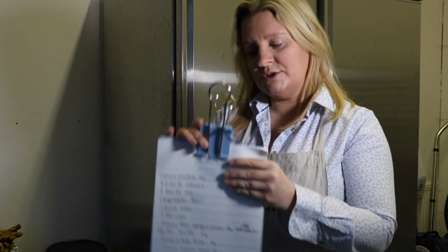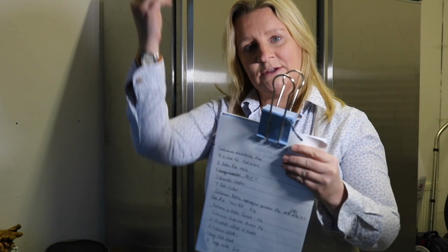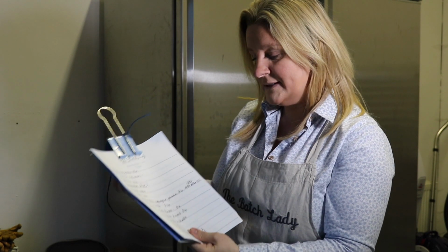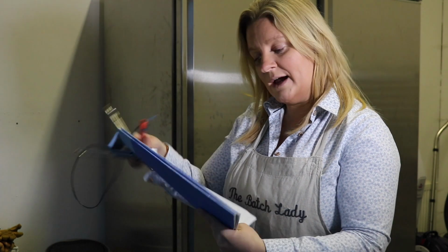What you really want to do, the basics, is make sure you've got a pen. I have joined it with a piece of string because if you live on a farm, everybody steals your pen. Anything that goes into your freezer, write it in. Anything that comes out of your freezer, as you'll see here, I've got one that's scored off and it says out. As I've taken it out, I've crossed it off.